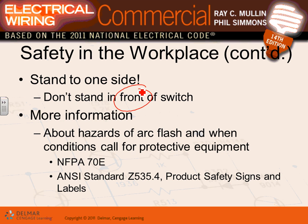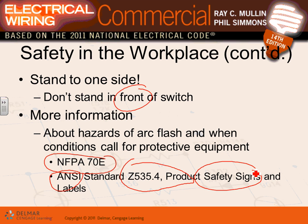So that's basically where you're going to be standing, to the side. A lot of information, guys, in 70E talks about all this, and labeling is coming from ANSI. All these colors, the red and the orange and the yellow, are coming from an ANSI standard. Red, imminent danger. Orange, danger but not imminent, it's not going to kill you, it's less. And yellow, of course, is just a warning. So they have a sign labeling criteria that they use from ANSI, safety signs and labels. Any comments, any questions, guys, about this?